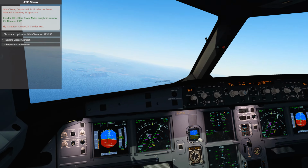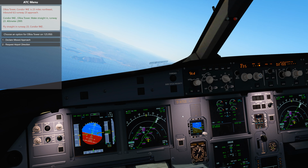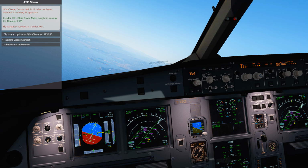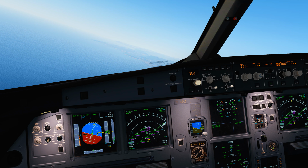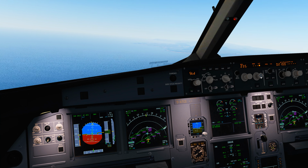Flight straight in. So let's take a turn. All right, so it says there 220 by 6,000, 4,000, but we are going in completely on the other side. So let's fly it manually.